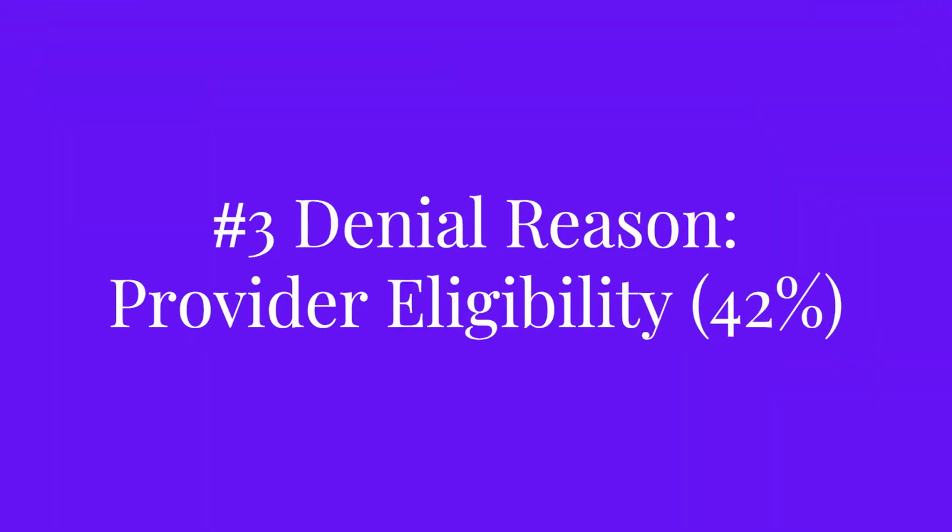Number 3, 42% again, provider eligibility. Making sure that the provider is participating, that they are in network, that they are able to bill the CPT codes by their taxonomy and get reimbursement. To make sure that you are seeing patients who have out-of-network benefits, so that if your provider is not contracted, you can still get paid. 42% for something that is very, very avoidable.